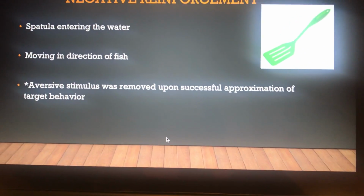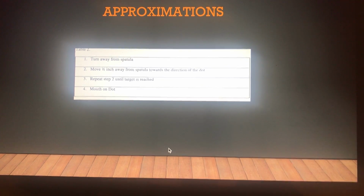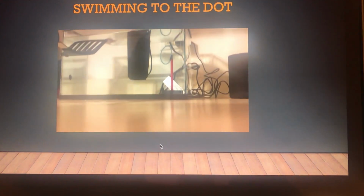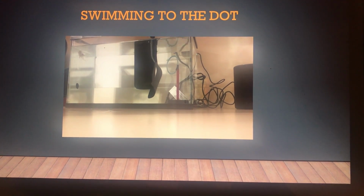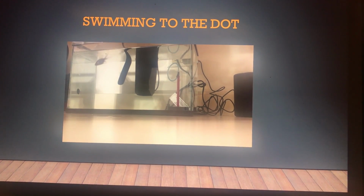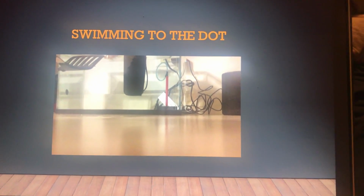The goal was for him to swim to a black dot that was drawn onto the side of the tank. So he turned away from the spatula, moved half an inch away from the spatula in the direction of the dot, and repeated step 2 until the target is reached, mouth on dot. Good job. And that was the extent of how far we got at this time.